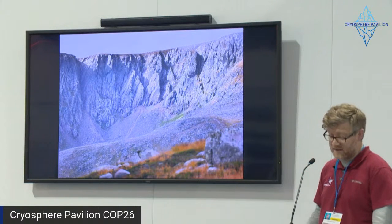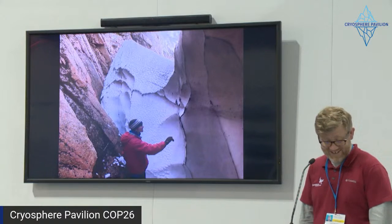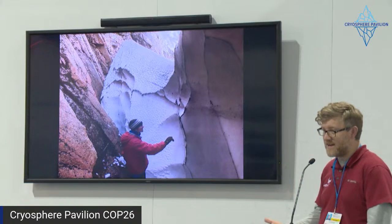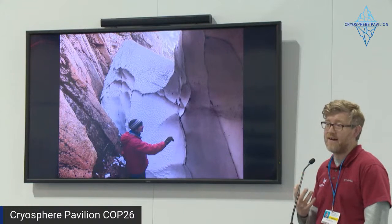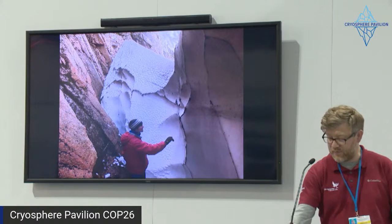And completely melting in consecutive years in 2017 and 2018 was unprecedented. So we're seeing these impacts already happening in the Cairngorms. And there's a picture of a man behind the snow having a look at it. So we've got lots of impacts happening in the park already. And we also have scenarios showing that that's going to continue and get worse as we go forward.